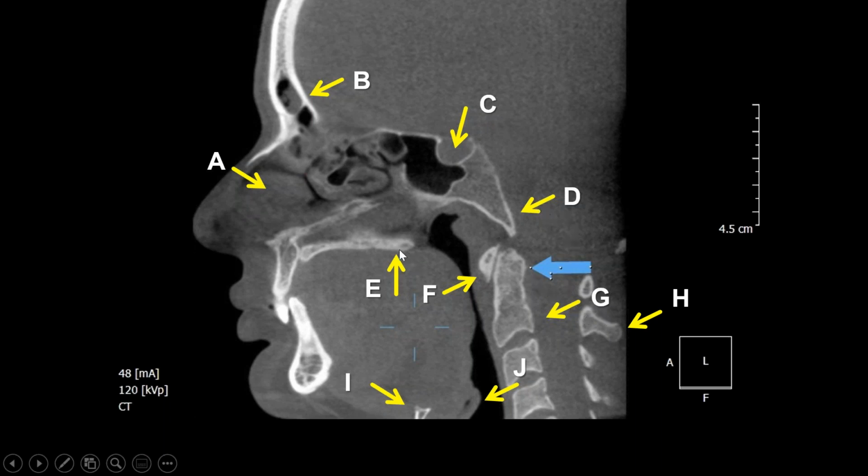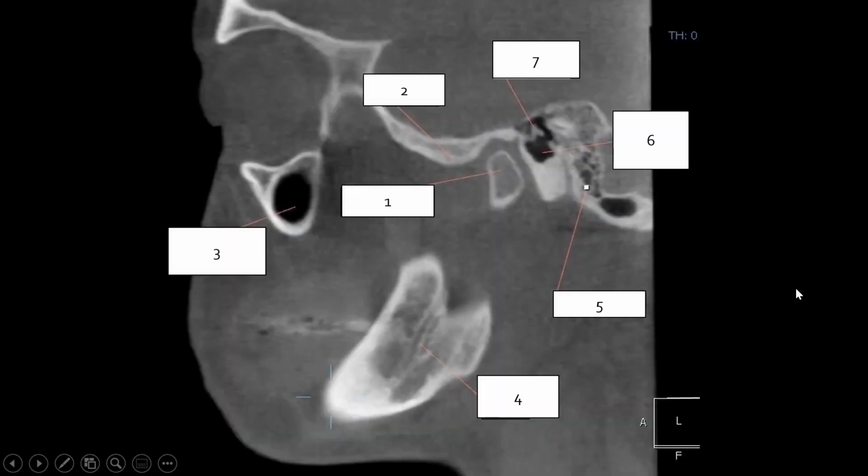So D is clivus, E is the hard palate, F is the anterior arch of C1, and remember I showed you how big that was. I'll show you again in a second. G is vertebral body C2. It's quite long. The top portion is called the odontoid process or the dens. H is a spinous process. J is the epiglottis. It's kind of stuck up against the posterior part of the tongue and pharyngeal wall. I is the hyoid bone.